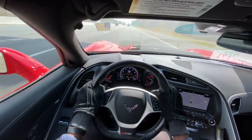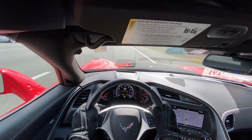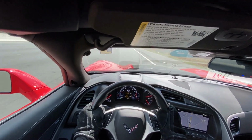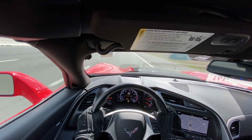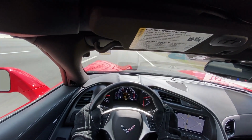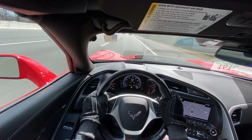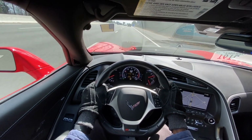And the ride's a little choppy now just because I have it in track mode, so I'm gonna put it into sport mode. And then we're just gonna give it a little bit of gas now. Just so fast, so fast. And the sound is just so great.